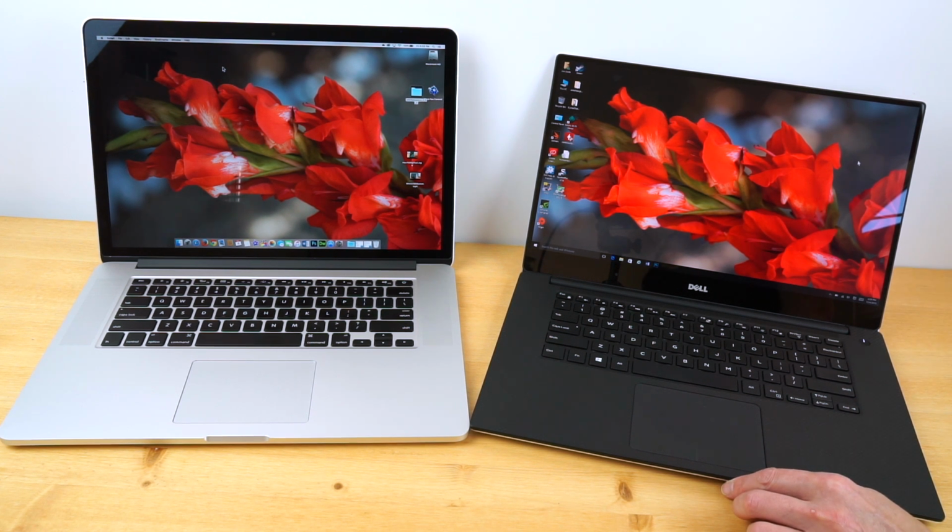Can I tell the difference in terms of sharpness of text? No, not so much. They're both really very high resolution, and given that they are still laptops, they're probably going to be fairly close to your face, but not super duper close at 15 inches. Equally as sharp. I can't say I prefer one over the other for text sharpness.